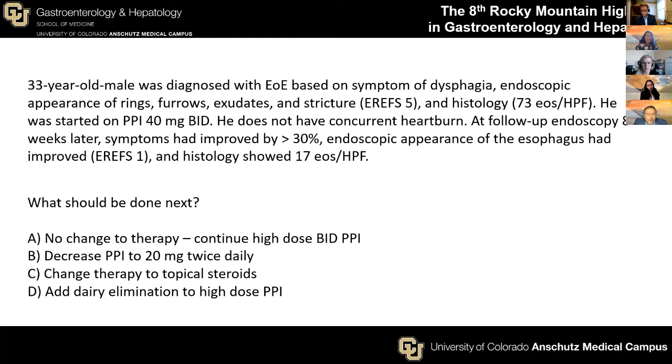So basically, because we're looking at the three parameters, clinical or symptoms, endoscopy, and histology, this patient is showing improvement in all three of those realms. Even though our histology shows 17 EOs per high power field, that's very close to that line for what we consider to be histologic remission. And given that the other two parameters have improved pretty markedly and to an acceptable level, I would say probably either A or B, honestly. No change to therapy. You could continue high dose, or you could potentially wean that dose and see how the patient does. Based on what they're reporting and what I'm seeing on the endoscopy and pathology, I wouldn't necessarily feel like I needed to change therapy at that time, unless something got worse, symptoms primarily, to switch therapy.